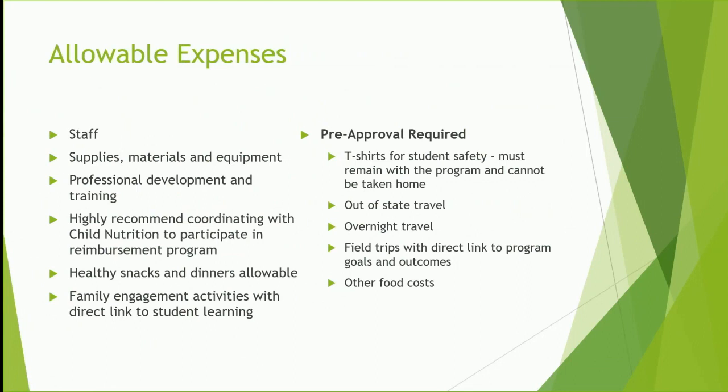We do require pre-approval for t-shirts for student safety, but as a reminder, they must remain with the program and they cannot be taken home. If you have questions about this or concerns with your particular site for the t-shirts, please reach out to us. We take that on a case-by-case basis, but this is the rule for t-shirts right now. They're t-shirts for student safety.